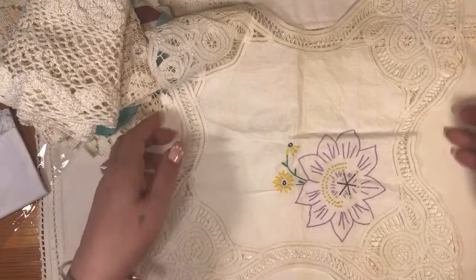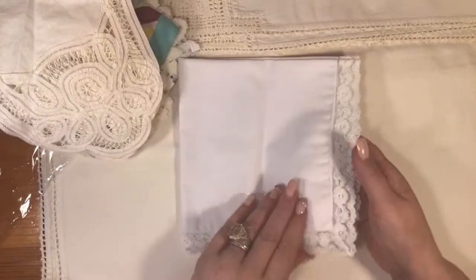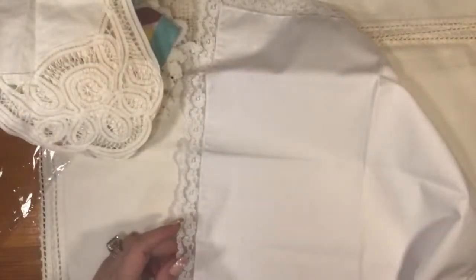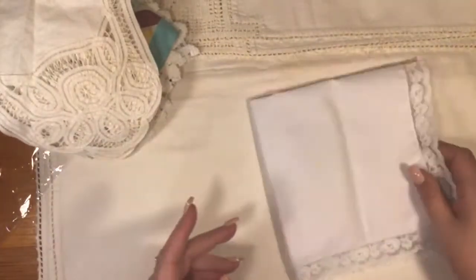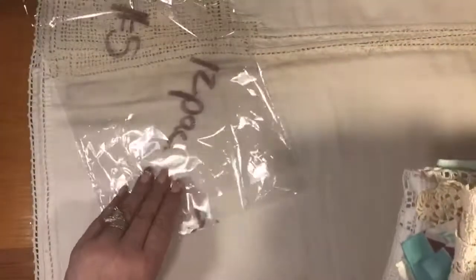That's nice. Like that. And then the last piece is maybe a napkin. I don't know, but it's nice white sturdy cotton material and it has lace edge. So you can rip the lace off and use this material for, you know, a cover or something. It's nice and sturdy. Layer on top of it, whatever you're gonna do. Okay, so that's pack number 5. A couple of hankies, a bun warmer, some doilies.